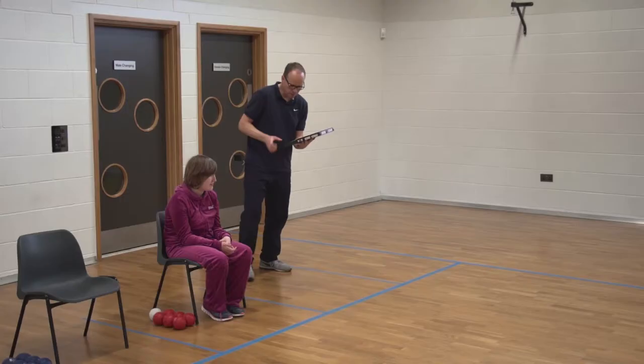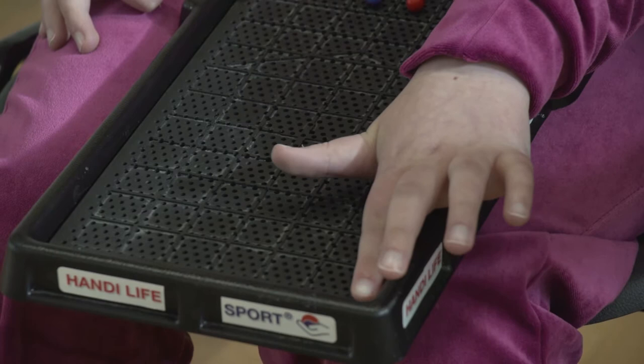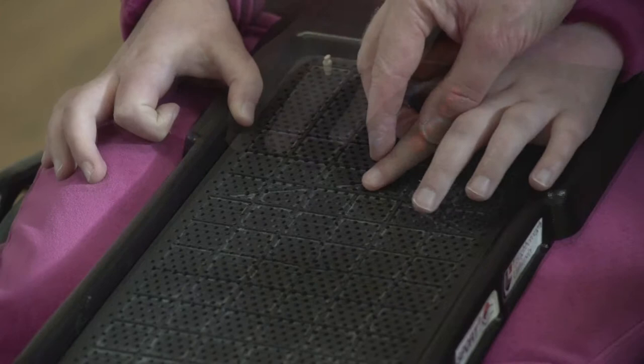Abby is now handed a grid. She feels around the outside edge in order to relate the size of the grid to the court itself. The squares on the grid relate to 1 meter on the court.